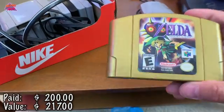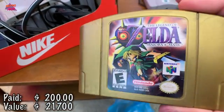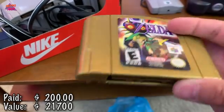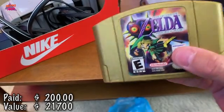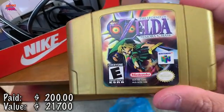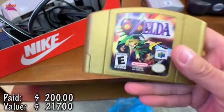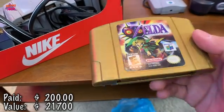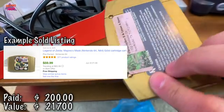Then we got Majora's Mask. Now, I could be wrong on this, but this is the regular paper label. There's one that's kind of like a hologram. This one, I've heard, is actually worth a little bit more, and last time I looked, a couple days ago, this was selling for like 60 to 70, which is absolutely nutty.